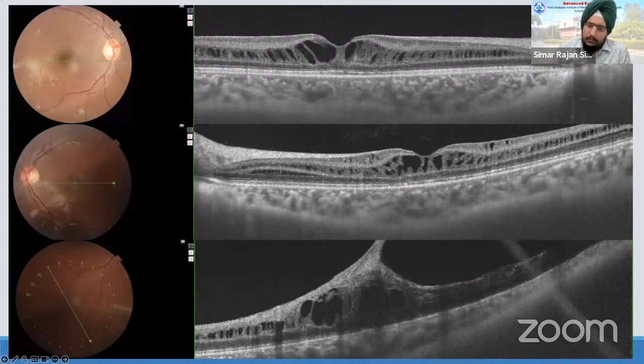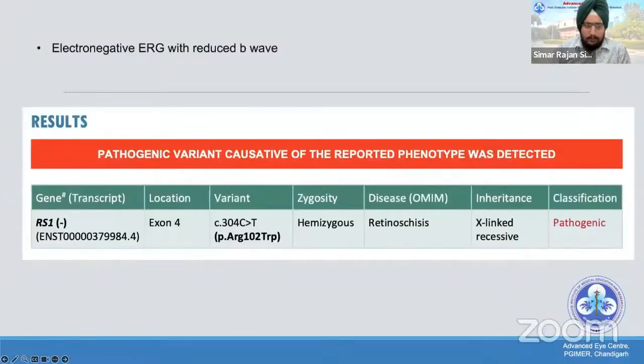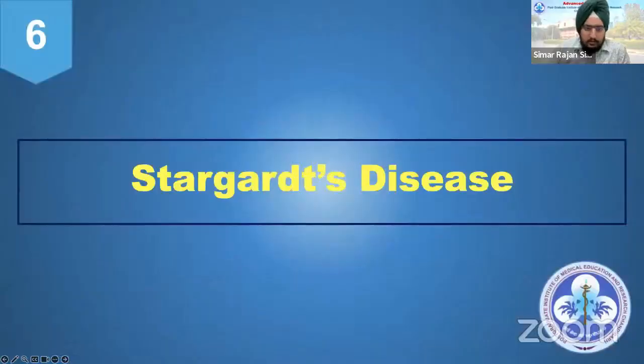Important not to label them as macular edema. And you can see this split which is within the retina and not below the retina. And yes, you can find a pathogenic mutation in the RS1 gene that causes retinoschisis.